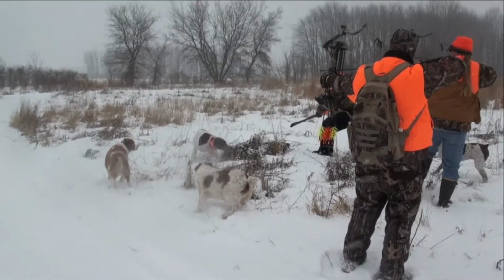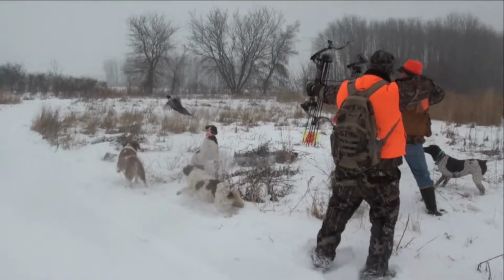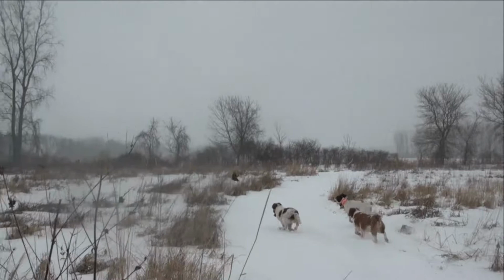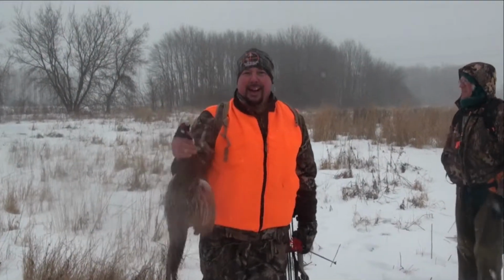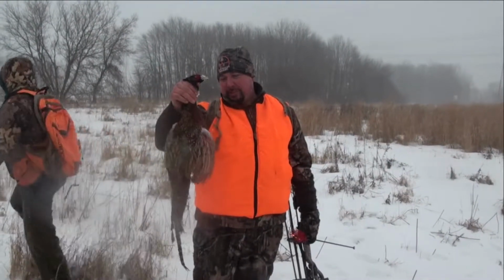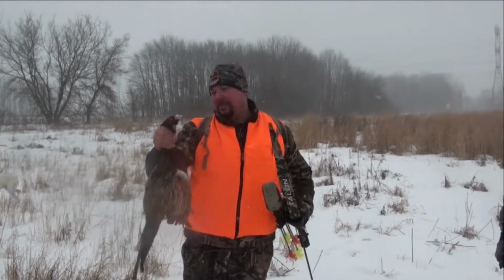If you watch this in slow motion, Jeremy and I are both at full draw. I let my arrow go just a split second faster, whacks the bird, knocks it down. Well, I don't know exactly how to explain it, but Jeremy and I think we hit the same bird at the same time, but that is our first rooster with the Oneida in the Luminox.